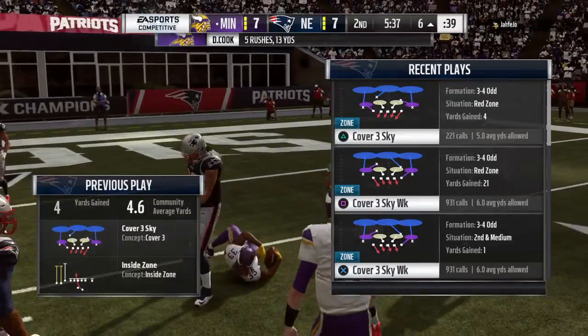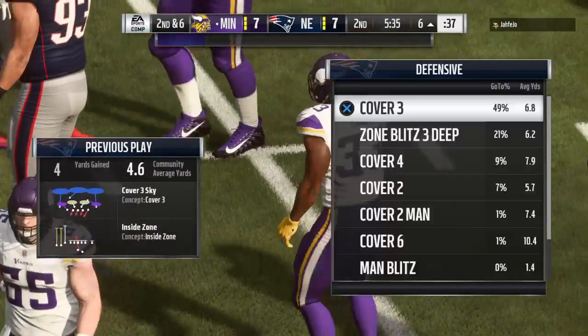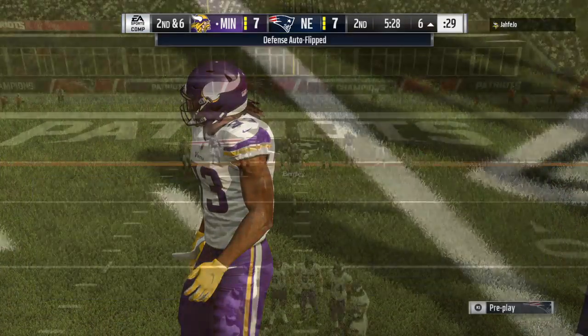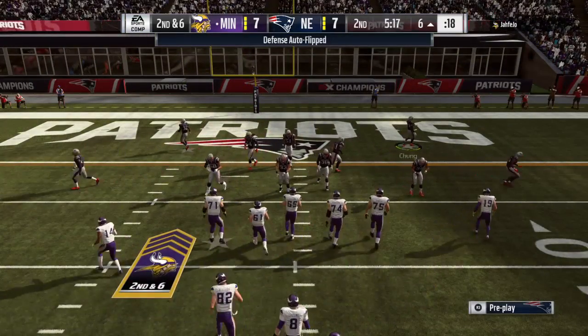Perfectly executed crossing route. And he'll get about 4 there as he takes it from the 10 down to the 6. So that run gets him about halfway home. Yeah, it's now 2nd and goal.